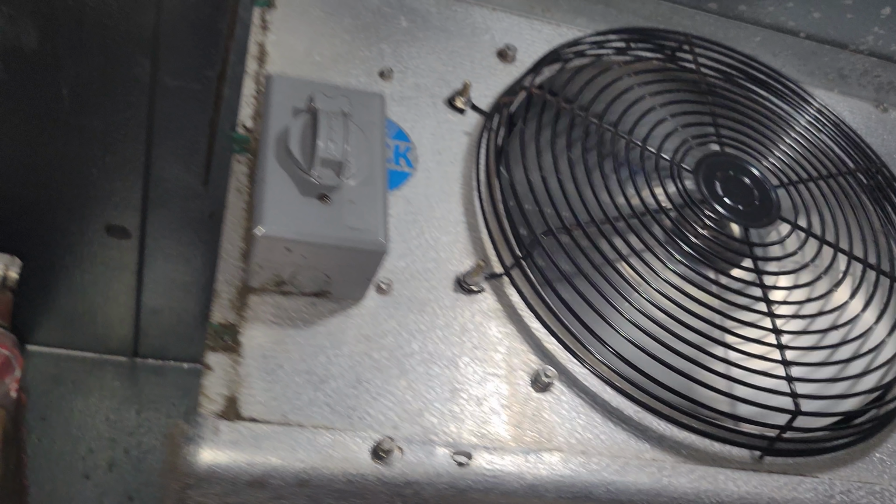Number one, it can cause freeze up situations. Number two, it can cause flood back to the compressor. Flood back to the compressor can get the oil out of the compressor. It can damage the valves in the compressor, which very well could be why we had a failed compressor on this unit a couple months back.